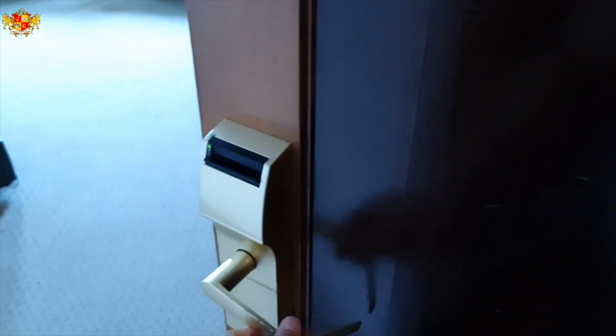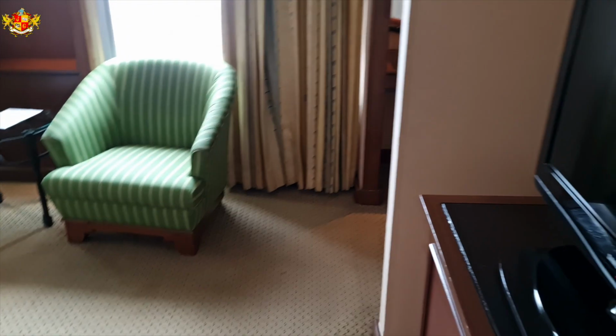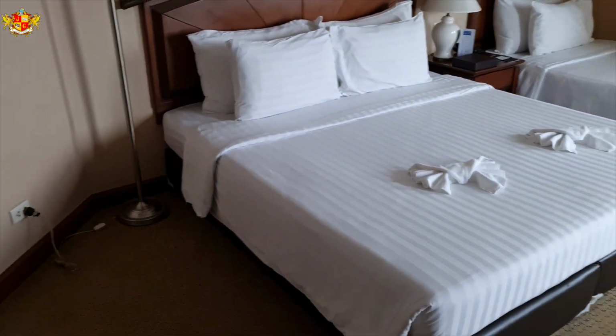Okay, so now we're going to go check out the room. This is the key card. And we got the green light to go on in. I've never seen this room before, so this is the first time that I'm seeing the room too. They said that we got upgraded to this room. I'm not sure of the difference.